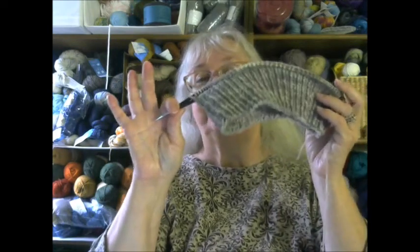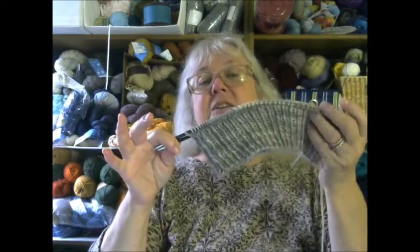So I show how to do that. And then when we get up to the crown of the hat where the actual decreases take place, I show you how to transfer onto double pointed needles and how to do decreases on double pointed needles.